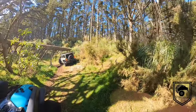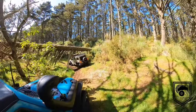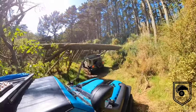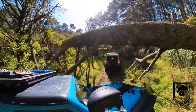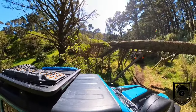There was another fallen tree blocking our path, so we had to backtrack a bit and get back to the main road so we can hit some more tracks. Needed to do a 2-point turn to get underneath this fallen tree, getting a bit tight.